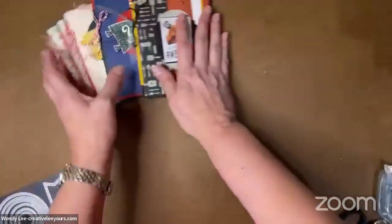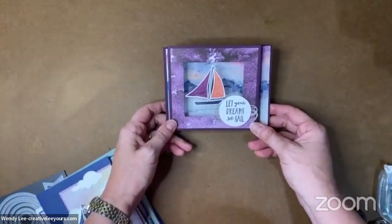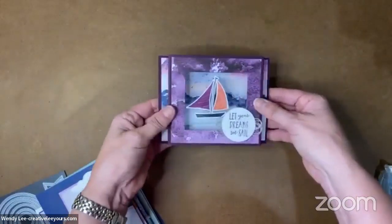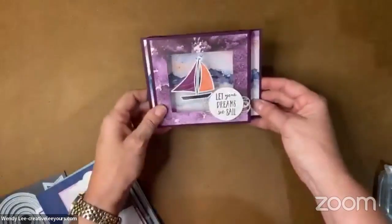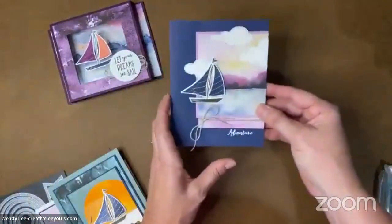All right, yay. All right, let me show you a sneak peek of my Let's Set Sail class that just posted today. So this is the one I've had behind me for the past few weeks when I've been coming on live. So this is a fun fold. This is a pillar card. So it does fold flat either direction you put it. It's just a great card. You can set it up on display. You've got your backside to be able to write your note to, that kind of fun thing. So you've got that one. And then this one.